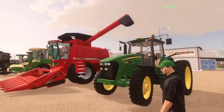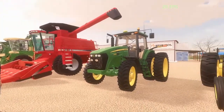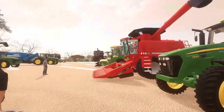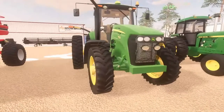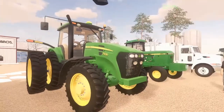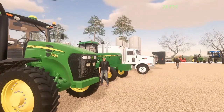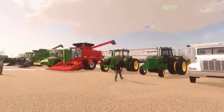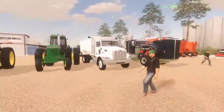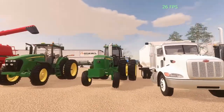Okay, next on our list, let's see here. A John Deere 7930. Okay, we're going to be starting off the bidding at $50,000. $54,000 going once. Going twice. Sold to number 69. Thank you.